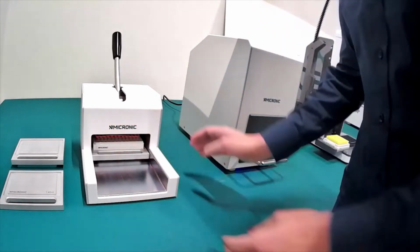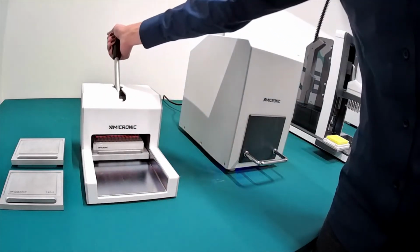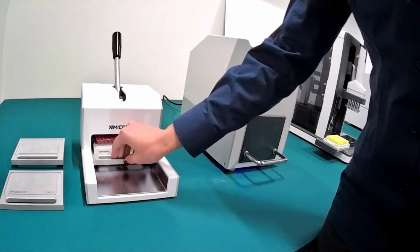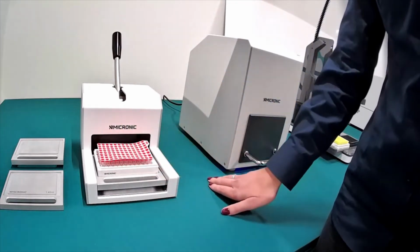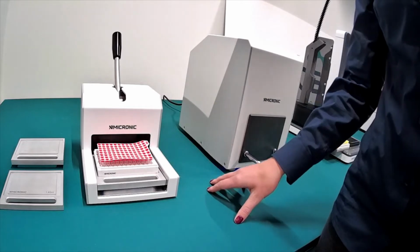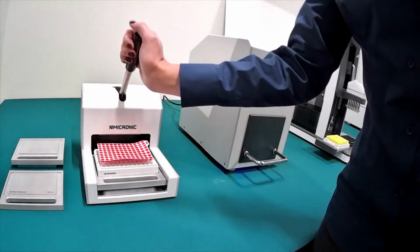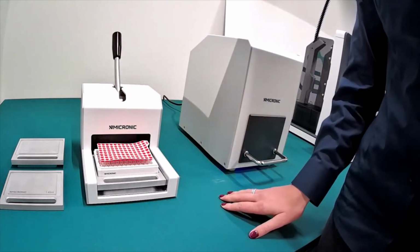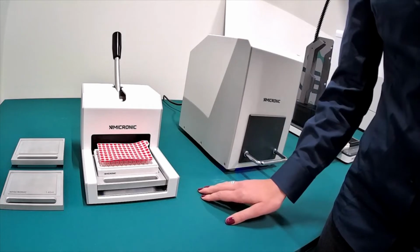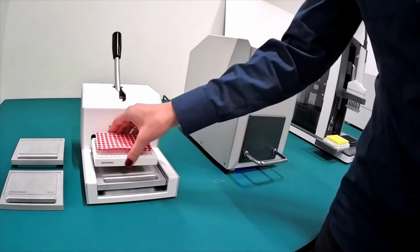Then you have the lever and you pull it down, and then you pull it back up again, and your tubes are capped. So it is a really easy to use instrument, but as Kevin said, it needs some manual labor, which, if you do this a lot of times and if you have a high throughput, is maybe not the best option.